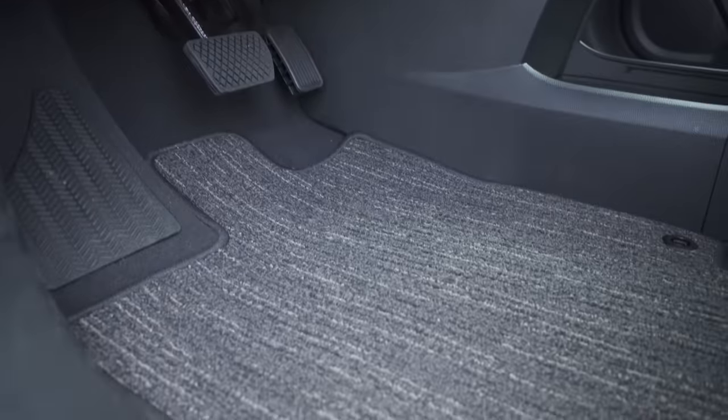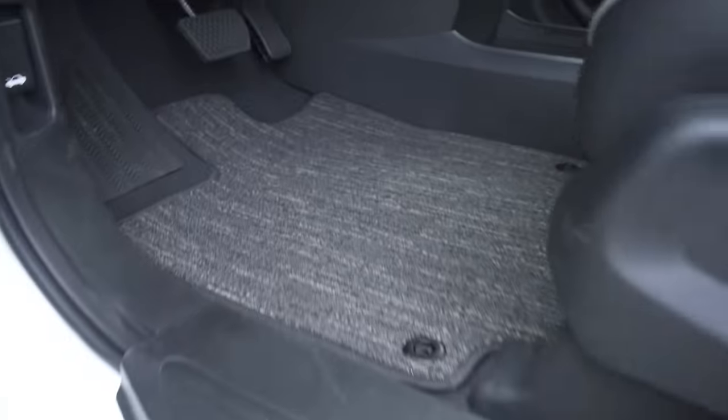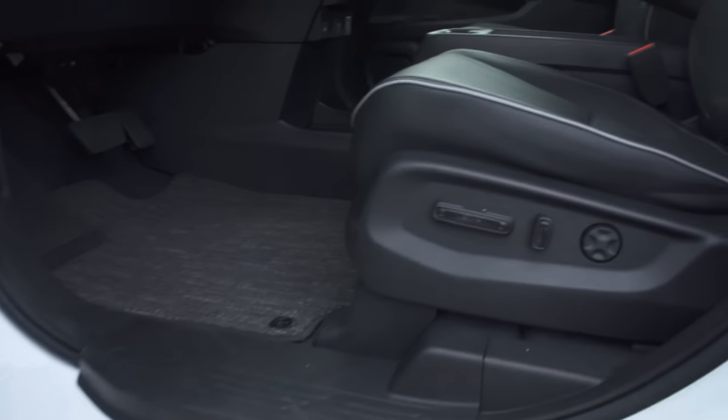And look at these mats. How cool. It's like a carpet you would get in like someone's house. It's just a really cool design. And then with this part here, it's very low, so you guys can see that. So getting in and out is just effortless.